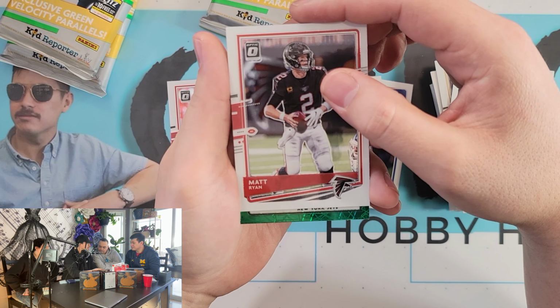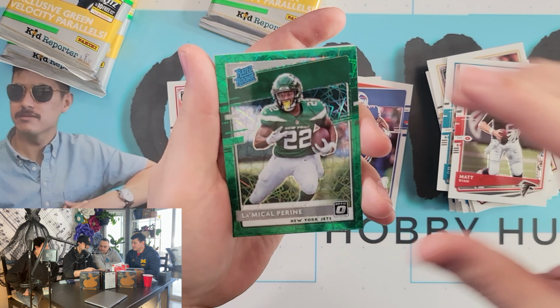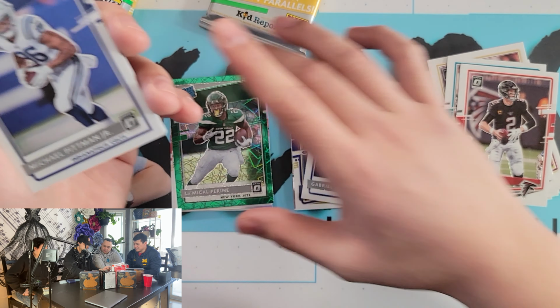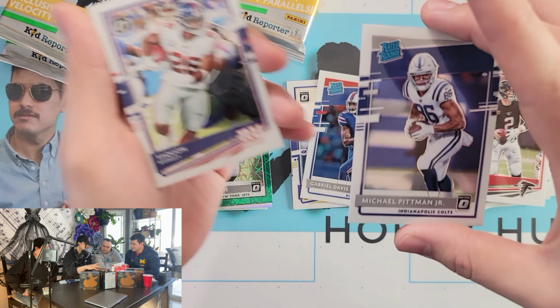New York Jets. Is that Morgan? No. Oh, the Michael Perrine. He's good. All right. Yeah, he's good. That's a good one. We are definitely going to get that sleeved up. Got Michael Pittman Jr. He's actually a decent rookie, too.